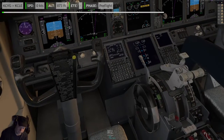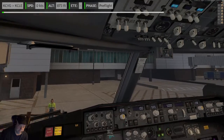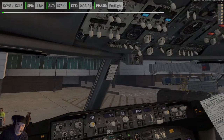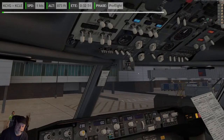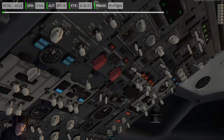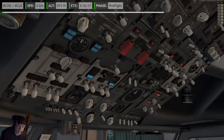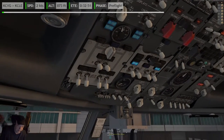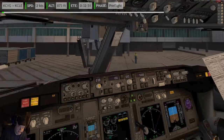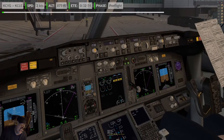Pumps on. Here comes the pushback. Passenger signs. Passenger signs are on. Window. Windows are closed and locked. MCP. MCP, we've got 100 on the, well, actually, let's change that speed to 136.